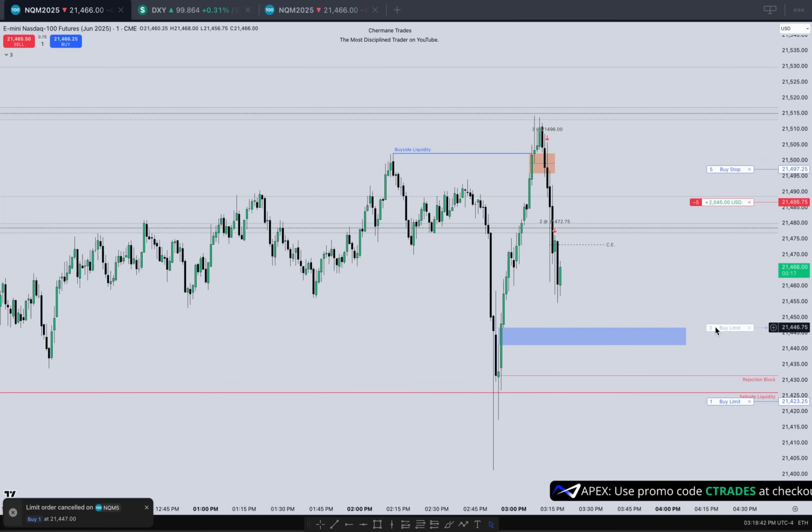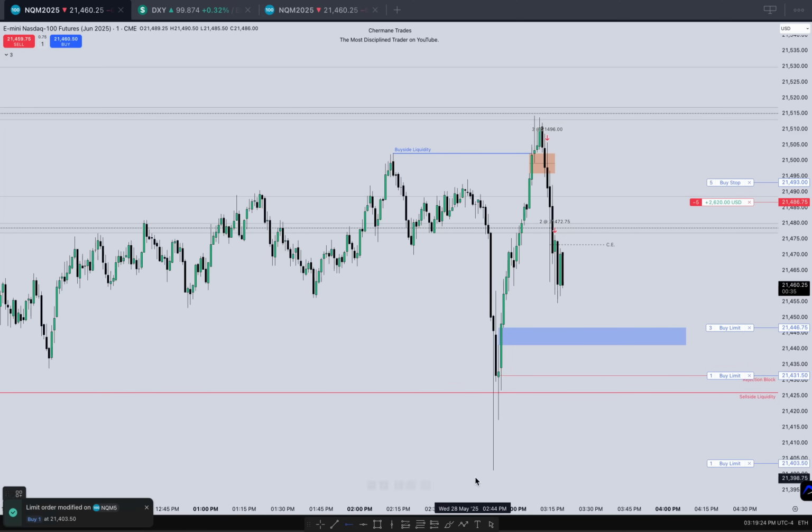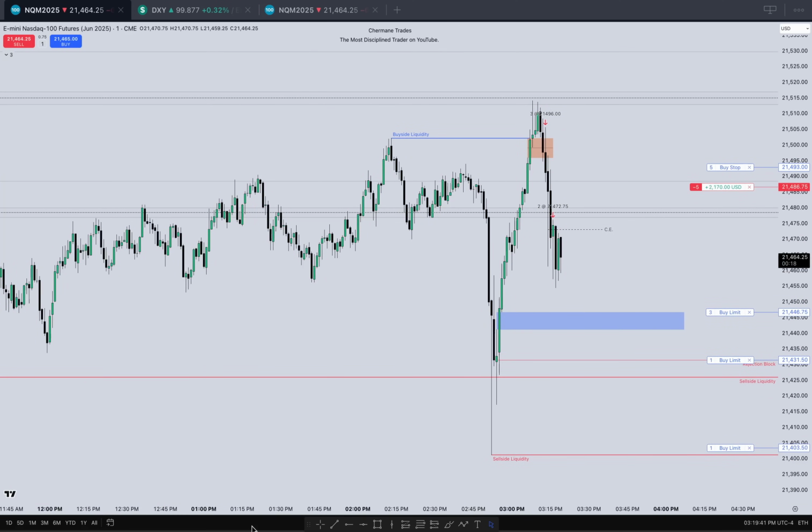So I'm playing around my partials, taking some inside of that fair value gap. You see I have the rejection block, which is the lowest down close candle. And then I have that sell side right there as well. And I'll be adjusting that throughout the duration of the trade, but notice how we're staying beneath the lower half of that wick that I used for my pyramid entry. Stop is now reduced to break even, labeling that final hour macro there.